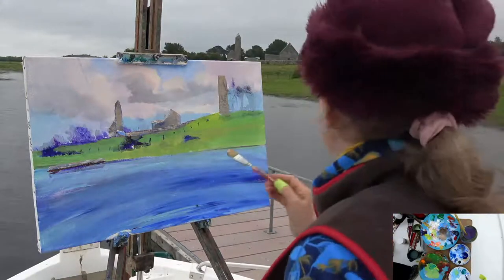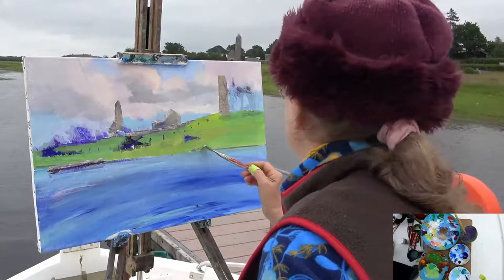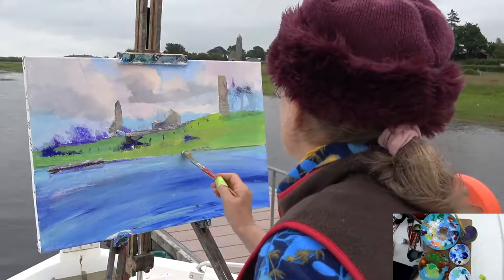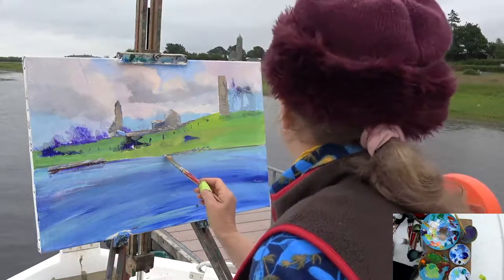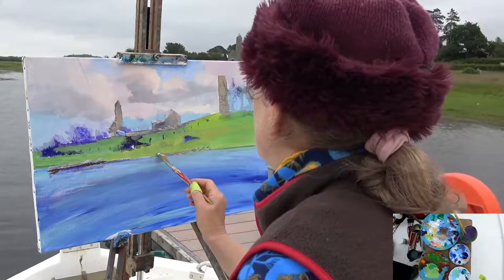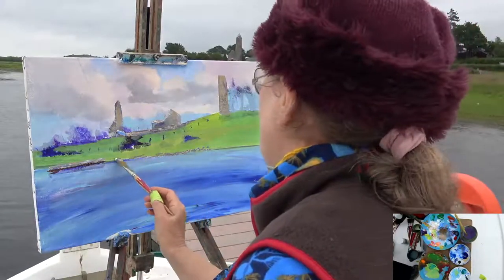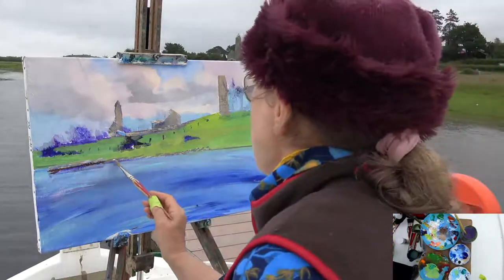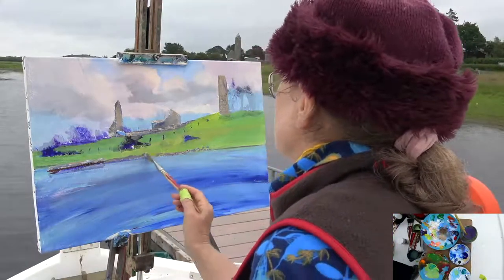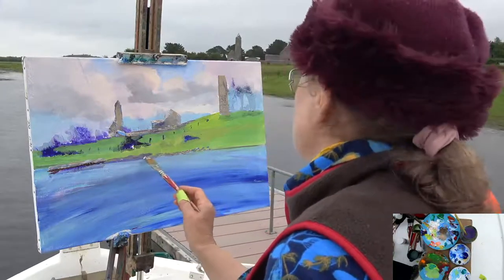Okay, now while I've got this stone colour on my brush, we have stones on the foreshore here, which I want to block in. There's a whole collection here on this shore. So we're still at what we call the blocking in stage.